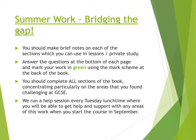If you find some of these subject areas difficult, that is not an issue. We run a help session every Tuesday lunchtime, which you're welcome to come and get support. So again, it goes back to asking for help when you need it. We don't mind you asking us questions. We don't mind you asking us the same question multiple times. It is more important that you ask the question as many times as you need to until you are sure of your knowledge.